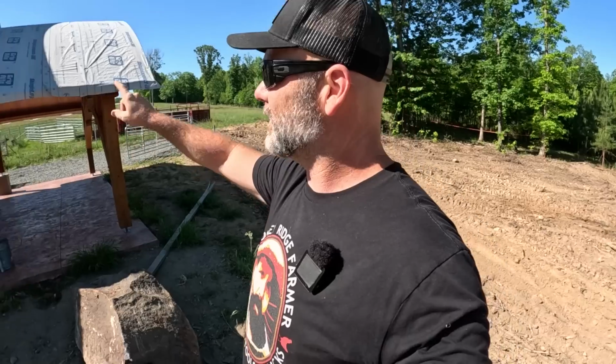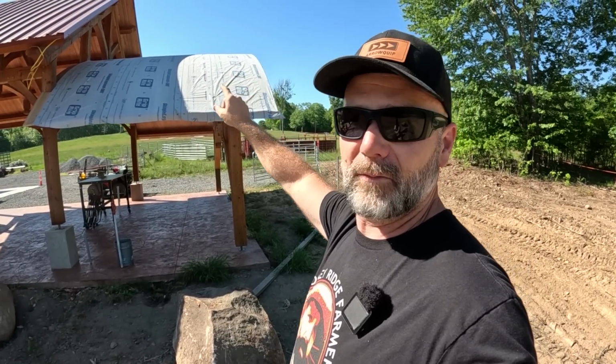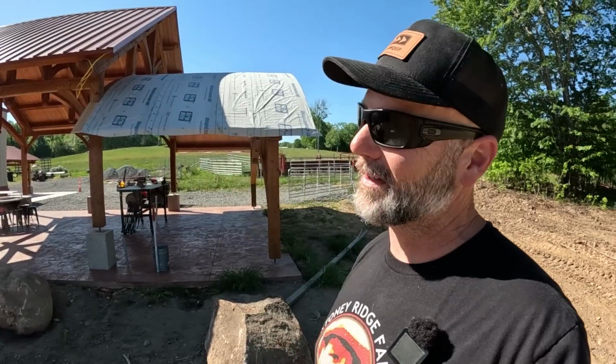Oh, and stay tuned for this build. This is gonna be awesome if you haven't already seen it, and we're gonna be putting a weird looking roof on there. So it's a standing seam roof that's arched. It's rolled, not flat, it's rolled. You're gonna love that video too.